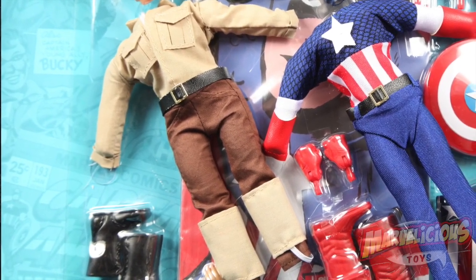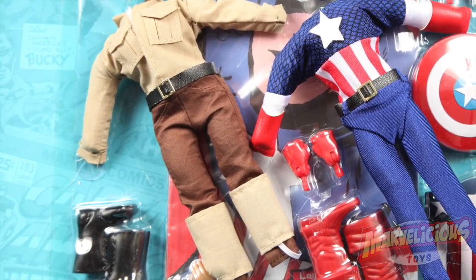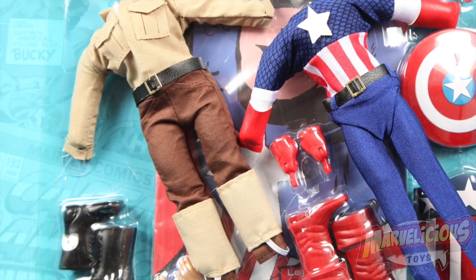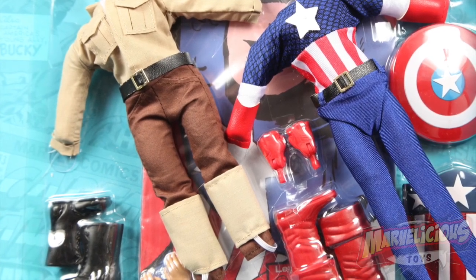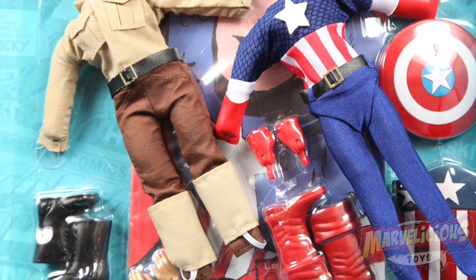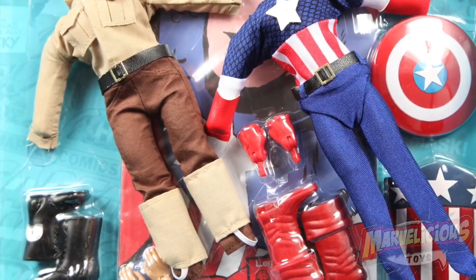And so they reproduced that to a T, but then you get the upgraded, more accurate version, and they've got different fabrics sewn together, and they put the red at the end of the sleeves. You get red hands to reproduce the gloves. You get a full plastic shield that's a lot like what we'll get with a Marvel Legend instead of the sticker shield. Just, again, amazing.